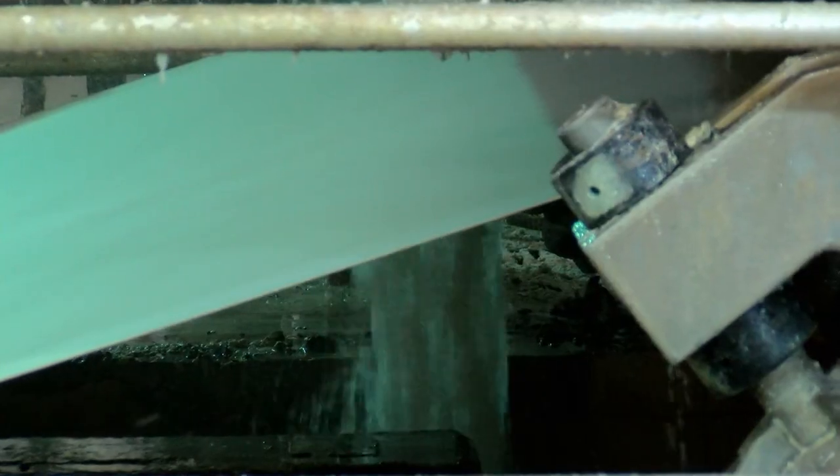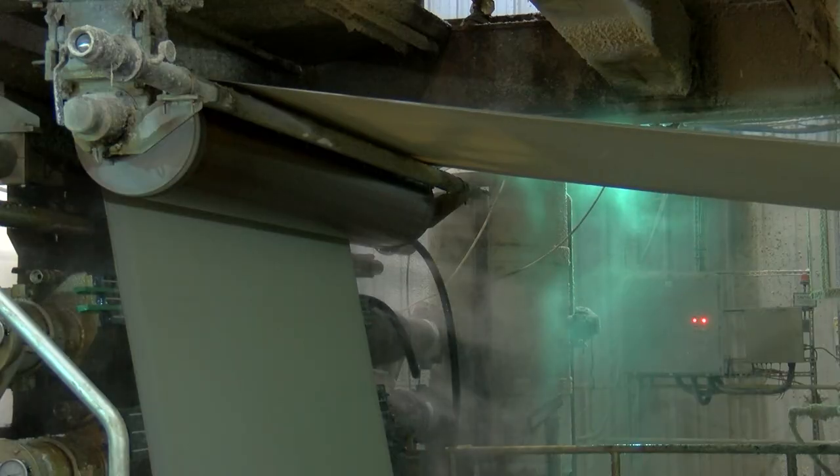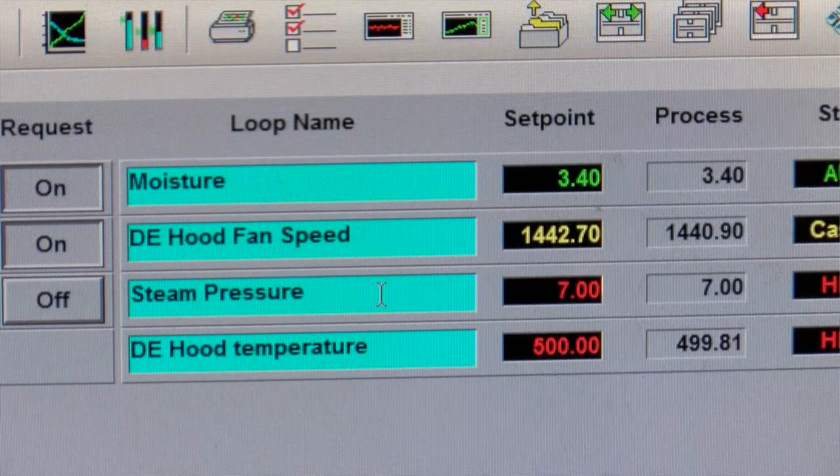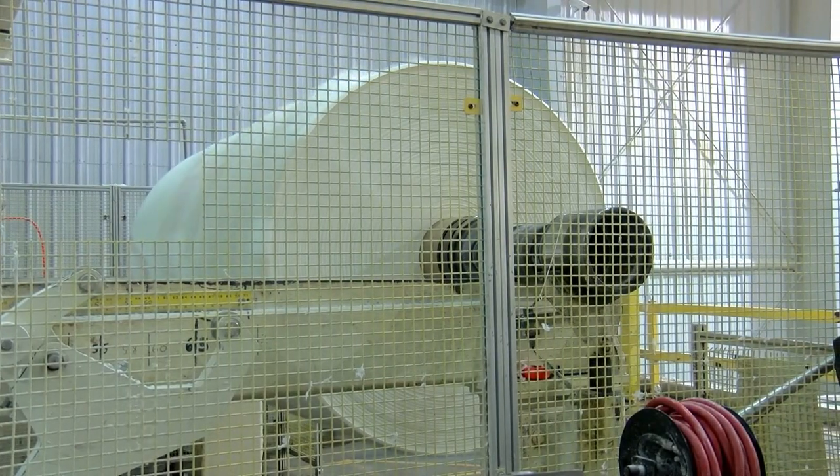Then it goes through a dewatering phase, a drying phase, and then we crepe that sheet off the Yankee dryer. It goes through a scanner, where we measure the basis weight and moisture and control that automatically. And then we roll it up into a large parent roll.